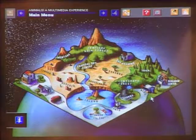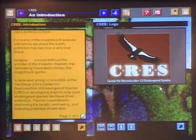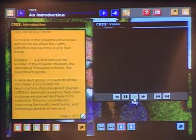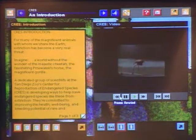Some of the other fun things around there is that we can move around, take tours, visit kids' areas, Storyland, and go to the research center where the San Diego Zoo does the work to protect endangered species. And that's one of the things that we help to promote with this product. So it's just a really fun, enjoyable way to make a trip to the zoo. That's great, a good example of multimedia.